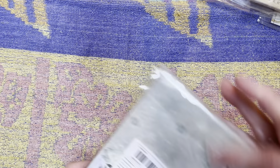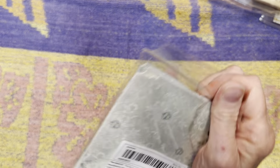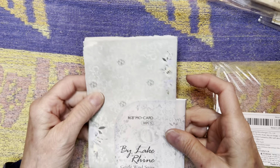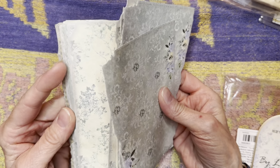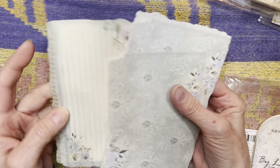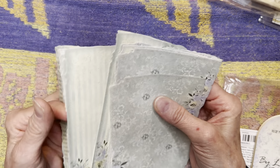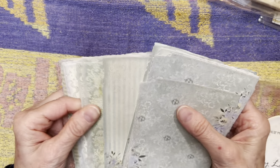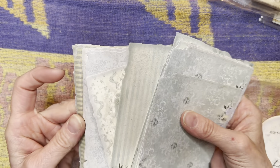Okay, not too much more. I have this glue set. Very pretty. I can't stay away from blue, but lately I've been liking a lot of the green stuff that they have. The vintage looking greens. Really kind of cool.